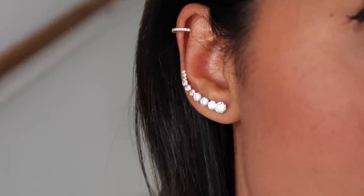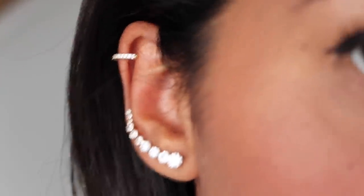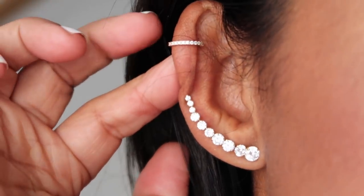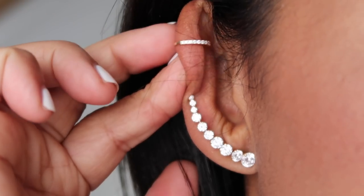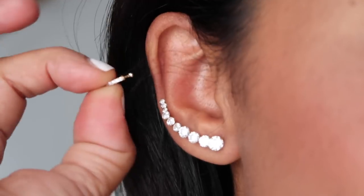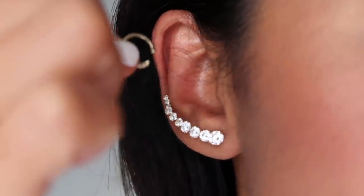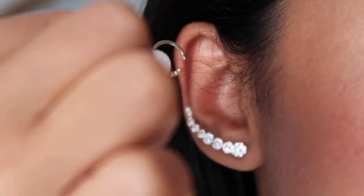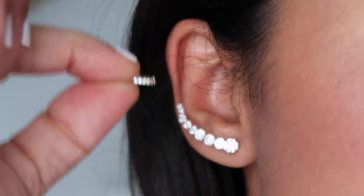This is a new ear cuff. Look at it. Let me zoom you in. This one just got in from Italy on Friday. It's gorgeous. It's all zirconia all around and it's in 14 karat gold. And look at it. See, it's like this, so you technically don't need a piercing.